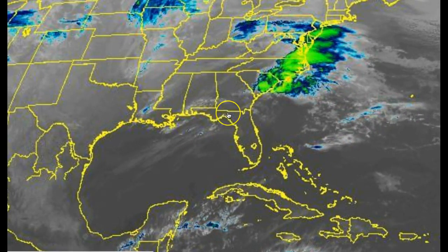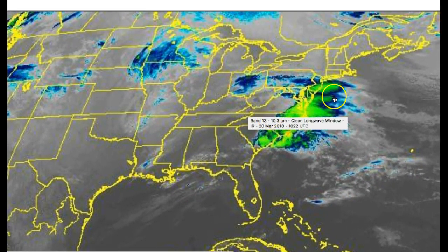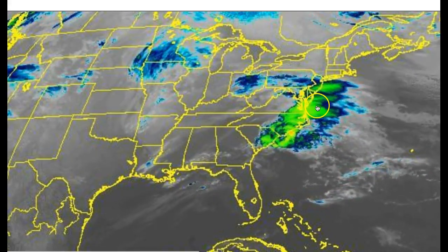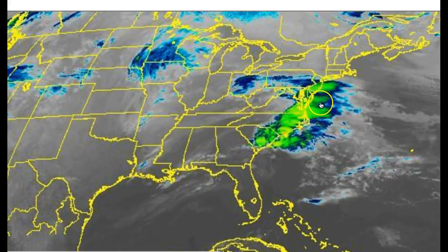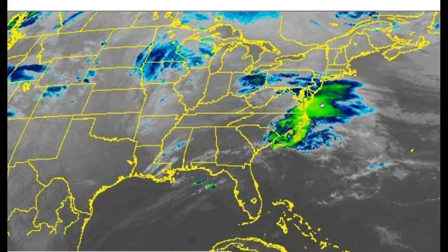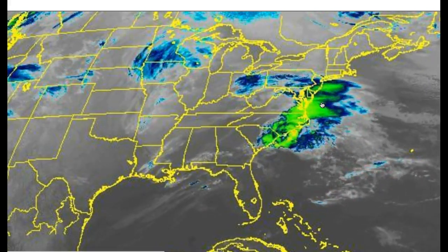On the satellite picture, you can see our storm starting to develop. Now, here's our first wave that's going to be pushing off the coast. So the majority of the lifting is going to be pushing off the coast. We'll get some light precipitation, not much in the way of actual accumulation in terms of any snowfall. You could see a dusting here and there on the grass.